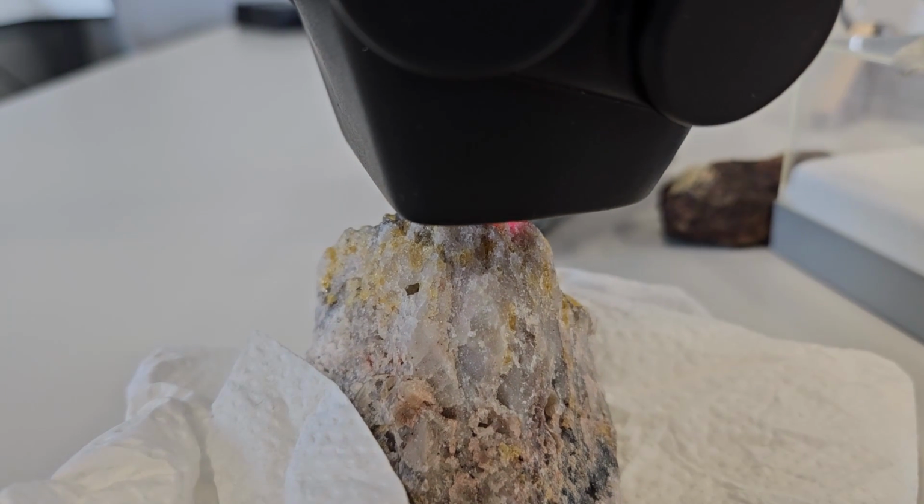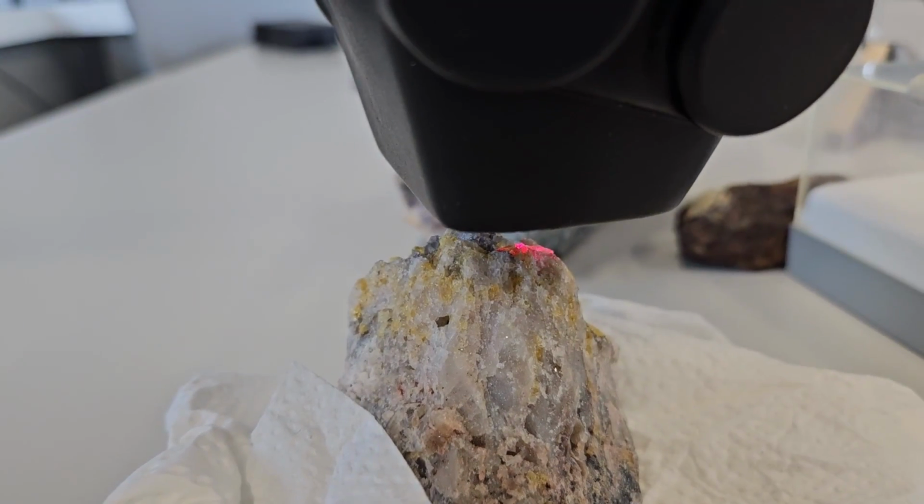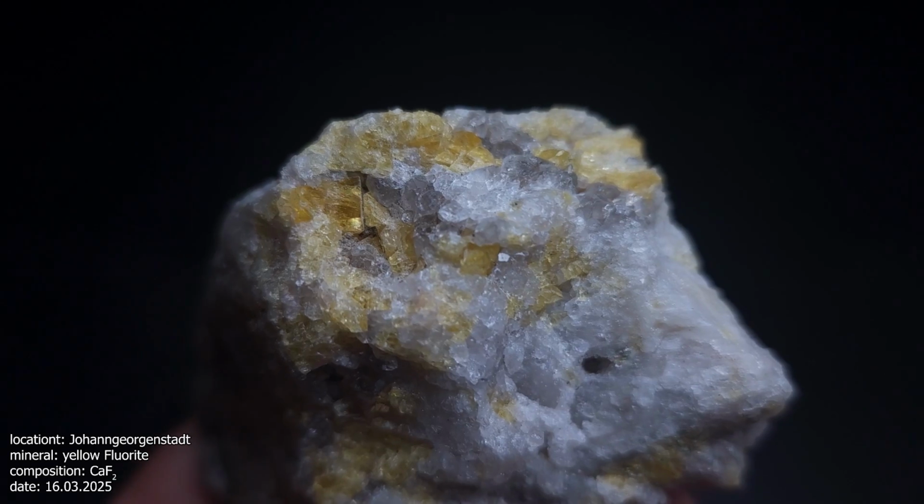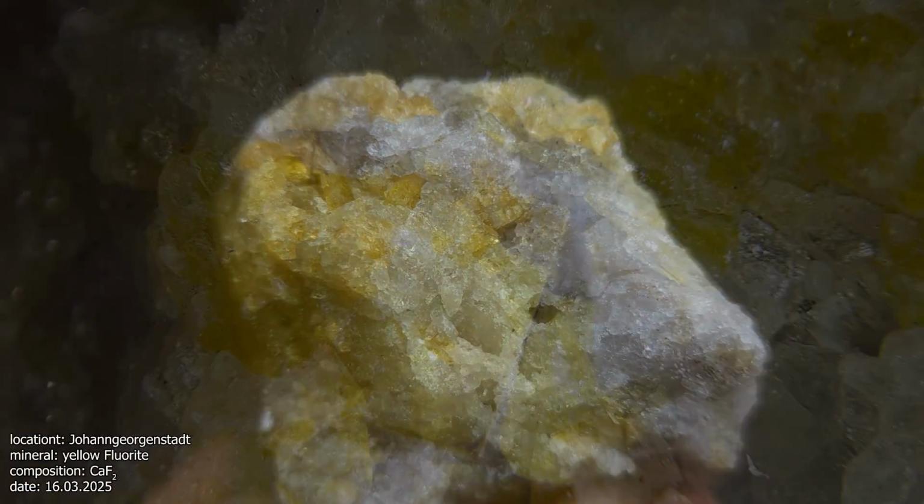It becomes much clearer with this beautiful fluorite single crystal, where you can clearly see from the cube shape that this must be fluorite and not quartz. And here you can only see calcium being displayed.